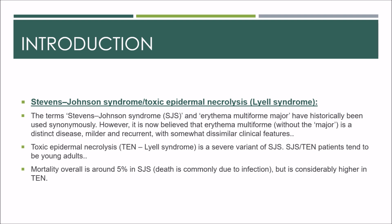Patients with toxic epidermal necrolysis tend to be young adults, though other groups may be affected. The condition involves a cell-mediated delayed hypersensitivity reaction, which is usually related to drug exposure. Mortality is overall high in Stevens-Johnson's and is around 5%, but it is considerably higher in toxic epidermal necrolysis.